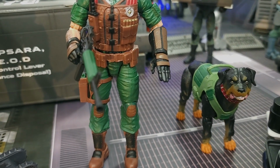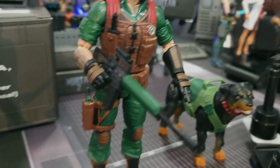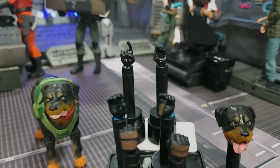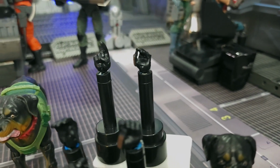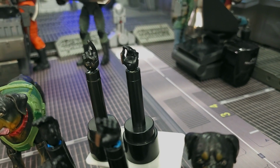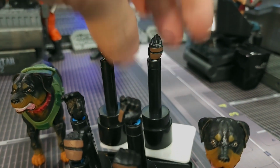But see, he's given a command right there, and that's why he comes with so many different hands. He's got a vertically hinged weapon holding hand already equipped over here, but take a look over here. We have a pointer finger hand. We've got a hand that looks like he may be giving him a treat or doing some other kind of signal with his hand here, as you can see.